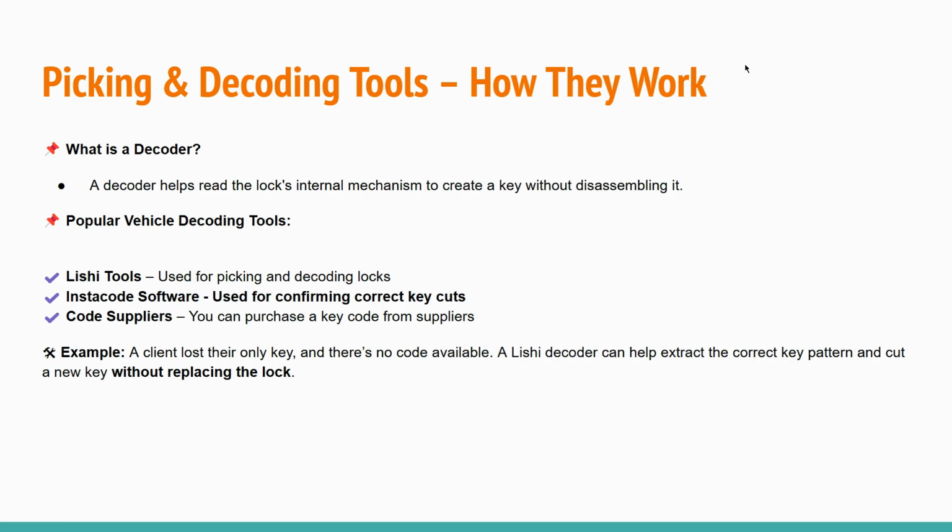Once you pick the lock with the Lishi pick, you can then open it. You can then decode it in the open position. So these Lishi tools are used for picking and decoding locks. It's not one or the other. They're used for both.